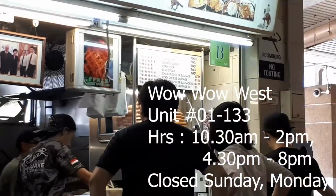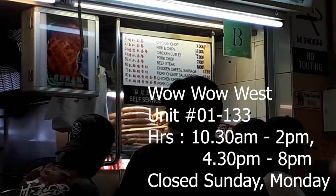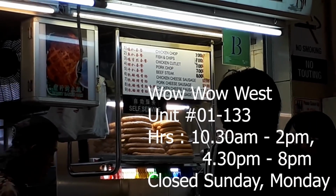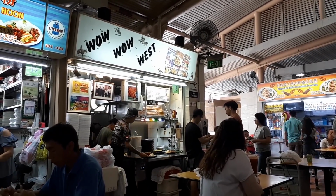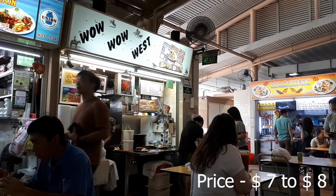If you're at the ABC Food Center and you have a big appetite, I would suggest that this is your place, which is called Wild Wild West. You can see the menu there. They have pork chop, chicken chop, fish and chips, chicken cutlet, even beef steak for around $7 to $8.